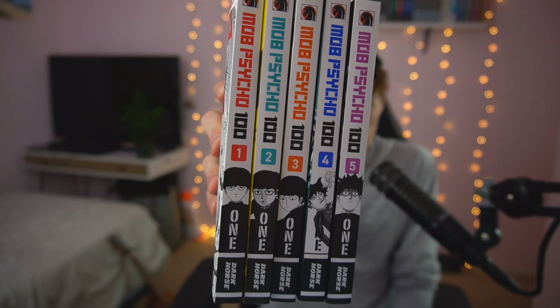And I seriously love the cover art. I love how the spines all look together. Just look at that. I love the weight of them. I love how they feel. I love everything about these, and I love the story. Of course, that goes without saying, and I can't wait to have this entire series.